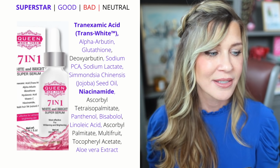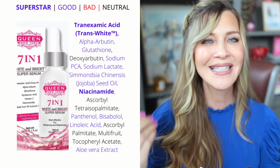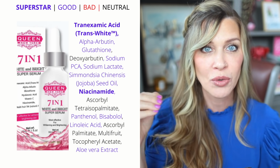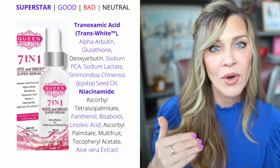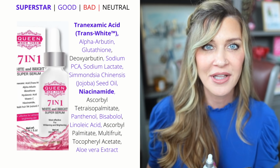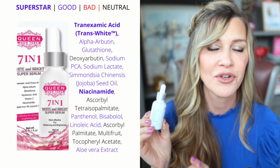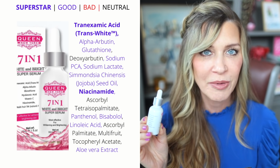Sometimes that's hard because some of them contain ingredients that are irritating if you use them twice a day. They're okay if you use them once a day, or every other day, stuff like that. This is one that I can use twice a day and I have zero irritation. I've noticed a change in my skin. It's extremely pleasant to use.